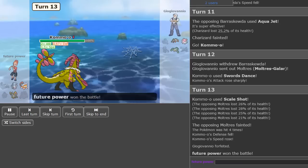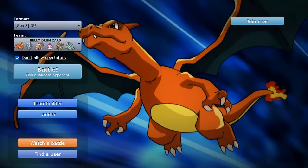Not bad. So Belly Drum Charizard destroying Rain, and that's what you absolutely love to see right then and there. Just a really solid match right there. I didn't even expect the Choice Specs Pelipper on a more traditional Rain team, but even then, with Barraskewda and stuff like that, we were still able to muscle past a lot of those Pokemon.